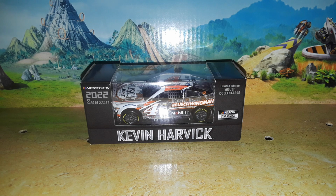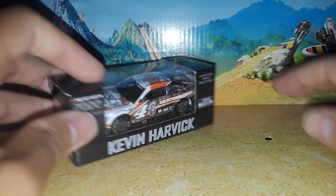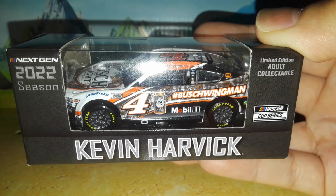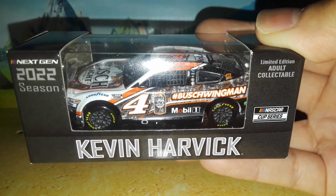We are going back to 2022 for this diecast review because there are some cars from this model year that I have missed reviewing, and this is one of them. I'm trying not to get so many Harvick diecasts because I am not a fan of Kevin Harvick.